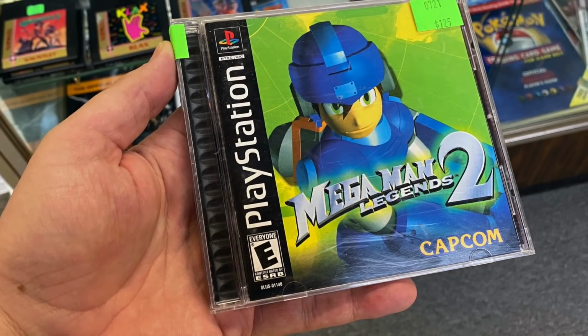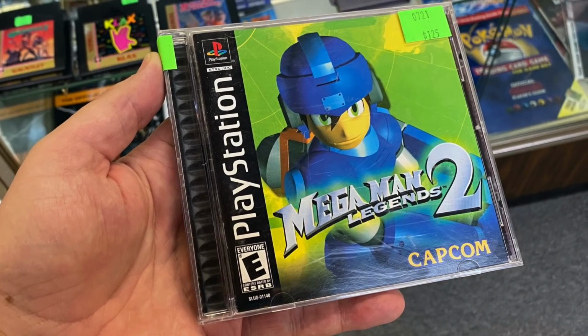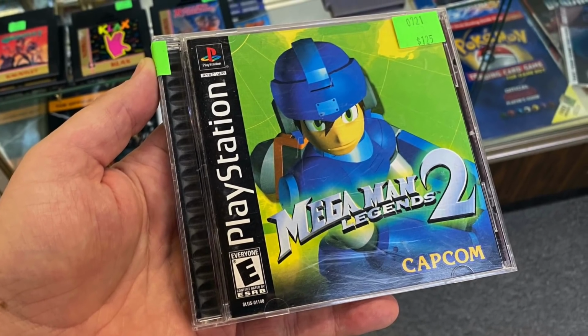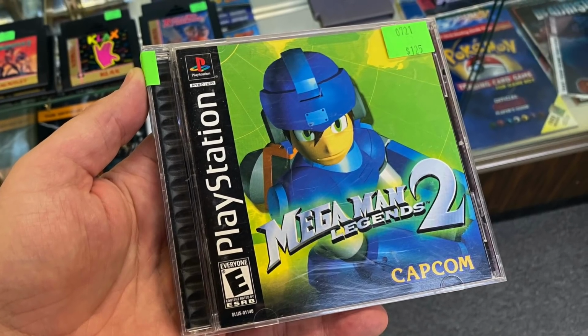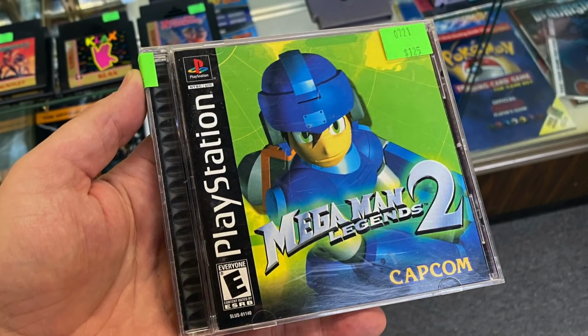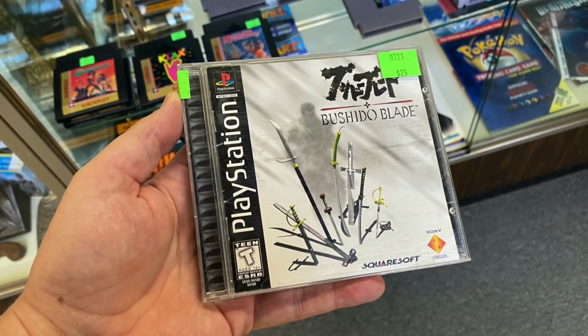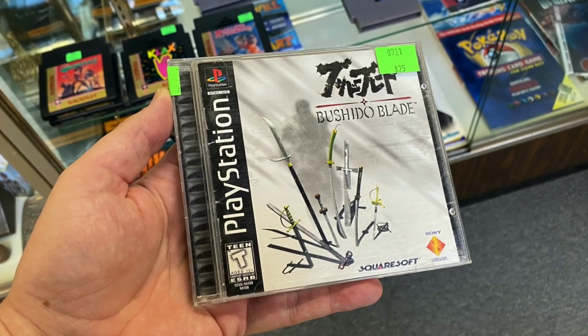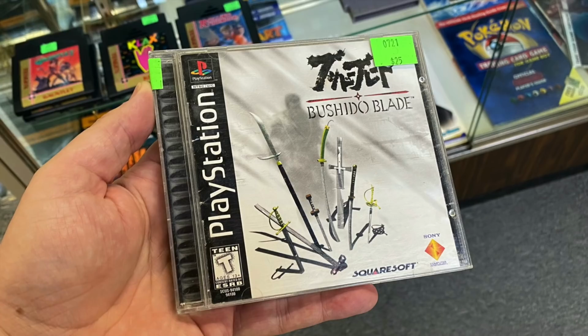Here's a pretty decent copy of Mega Man Legends 2. Now you'll notice that the price tag there says $125, so clearly they are aware of how much some of these games are worth, but still a kind of difficult game to find, and this was a pretty clean copy. Here's another one of my favorites on the PlayStation 1. This is the fighting game Bushido Blade, and as you see there, it's 25 bucks. That is a little bit cheaper than what you can find typically online.